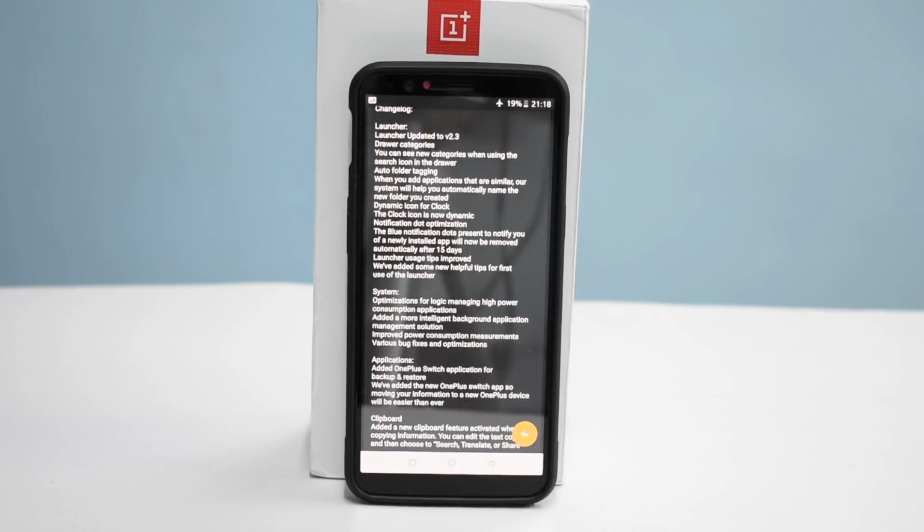Alright, so before we start talking about my experience with the update and what has changed with this particular update, we will go ahead and have a look at the changelog that OnePlus has posted. Launcher updated to 2.3, drawer categories. You can see new categories when using, so okay, we will see that.